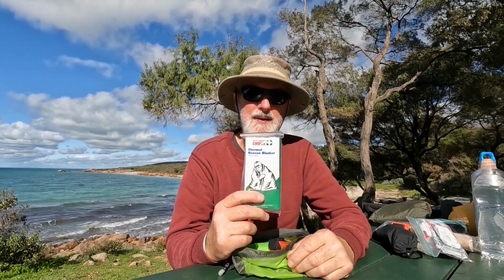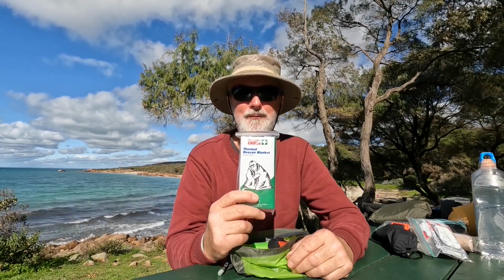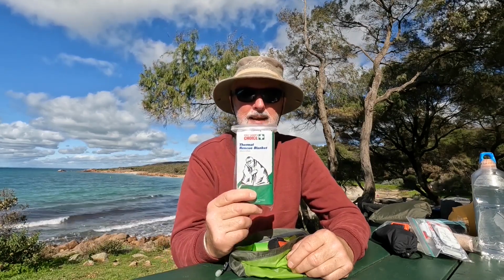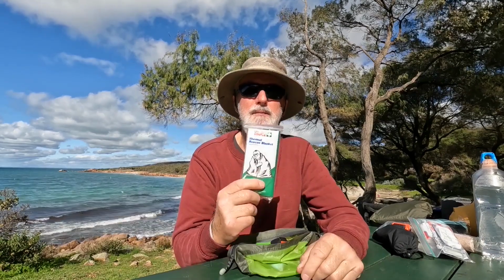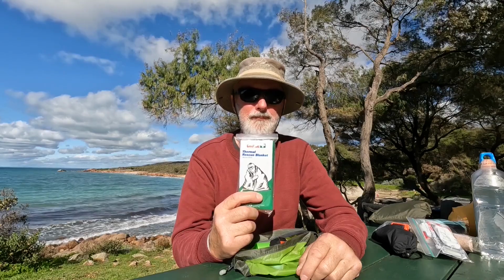A thermal rescue blanket, which you can wrap yourself in as well. I've never taken out the packet. It's only a couple of dollars, but that can be worth it, obviously. Thermal blanket.